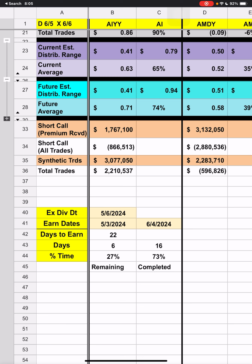So the last ex-dividend date was May 6th. So the declaration date would have been May 3rd. So that would have been our first earning date for this pay period, at least we assume. And then the next declaration date is June 5th. So we have the earn dates till June, from May 3rd to June 4th, which is a total of 22 days. And we've completed 16 days, or 73%. And we have 6 days, or 27% remaining.